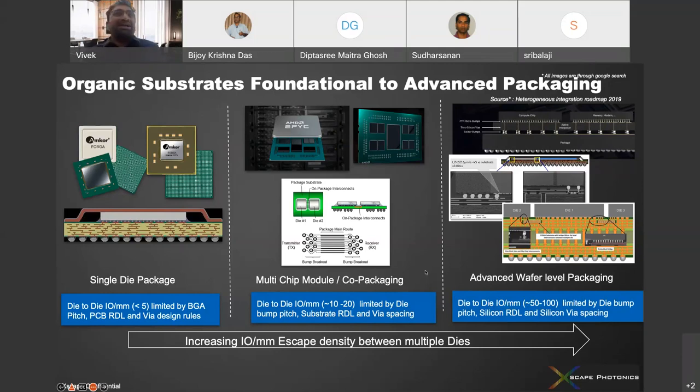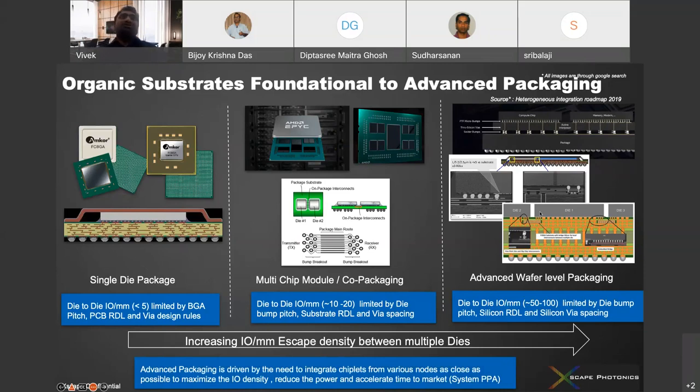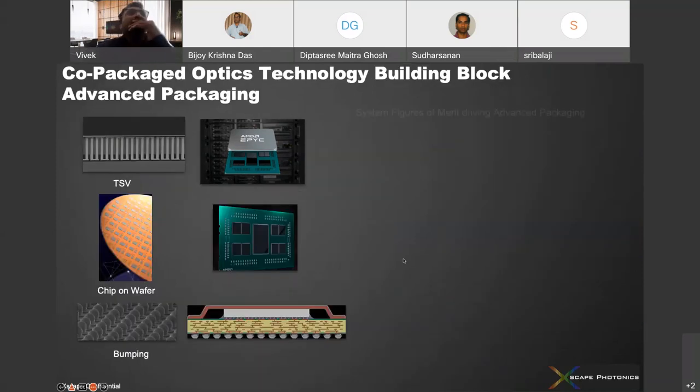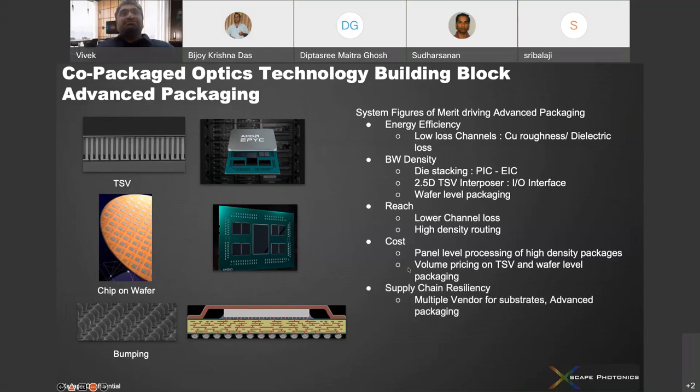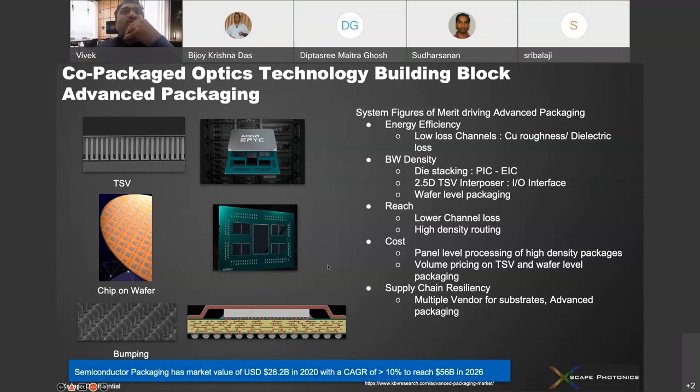So when you hear all this advanced packaging jargon, just think about having dies. How can we bring two dies together as close as possible, make it really high density, ensure a high density interconnect, and enable a chiplet integration scheme? Right. So when we think about designing advanced packaging technologies to enable next generation systems, we are really thinking about, again, how do we reduce the channel loss between these dies? How close can we stack them together? How can we enable panel level processing? And how can we end up standardizing all these substrates and packaging architectures so that multiple vendors can enable doing that? And this is nothing new.